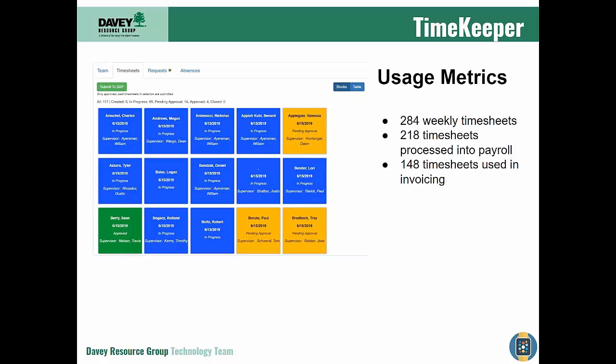We're trying to grow all three of these numbers, and a lot of them are related to each other, so we can get more TimeKeeper users as long as we can streamline the invoicing. And then we can process more into payroll when we handle the invoicing more hands-on versus using clerical aid over at the corporate office.